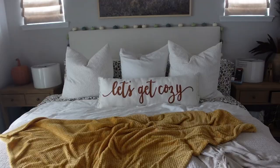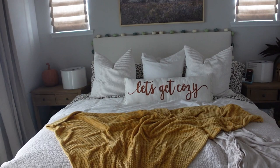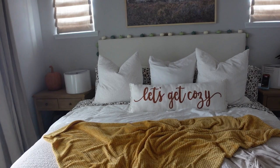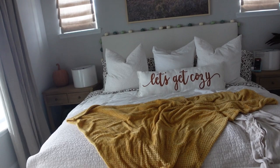Here is the full look with the bed and the two side tables all done. The cozy pillow in the middle, I thought it was just really cute and cozy. And it happens to go really well with the overall theme here with the burnt oranges that are in the sheet. The white of the overall pillow, I just think looks really nice together.